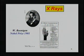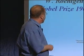This is a guy, his name is Röntgen, Nobel Prize of Physics in 1901. He invented the X-rays. In fact, in Europe, these are called the Röntgen rays because of his name. And this is fantastic. We can look inside your body without having to cut you up. But it's even more fantastic than that.